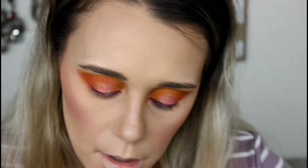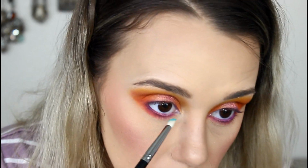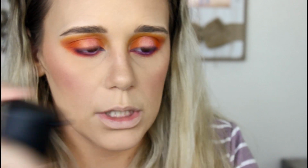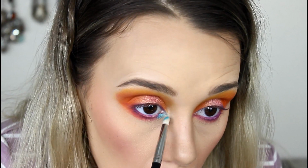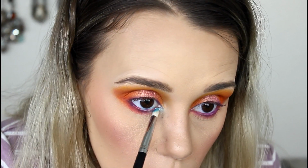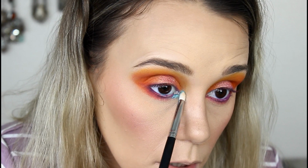Alright, I'm going to take a little pencil brush and I am going to go in with this really pretty turquoise shimmer. And I am going to spritz my brush just to give it a little bit of tackiness. And I'm just going to bring that down here. Basically, I'm highlighting my inner corner, but with a blue.